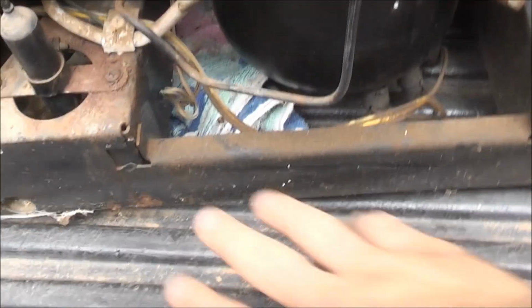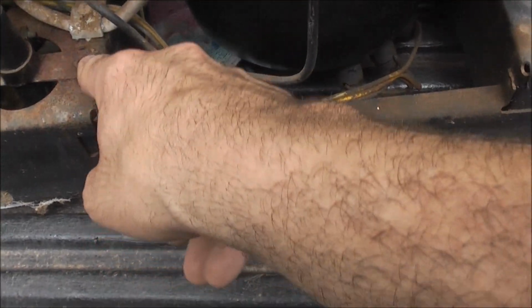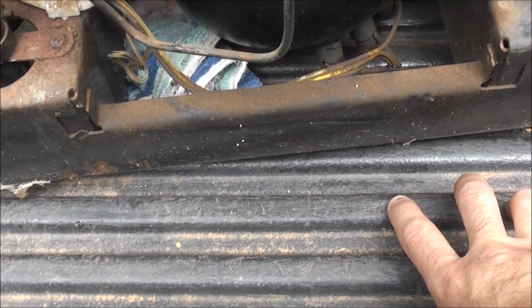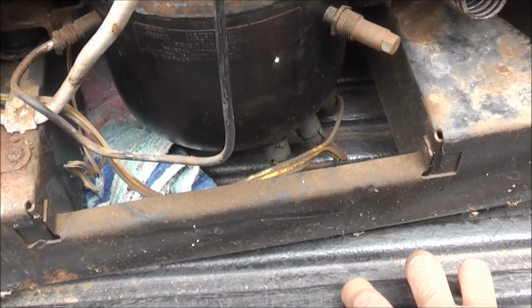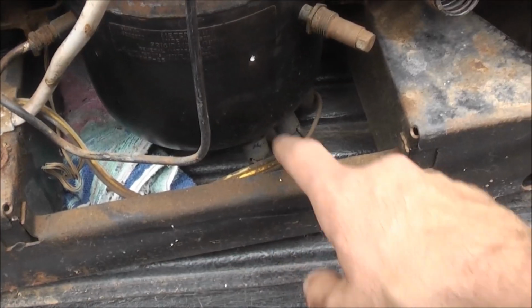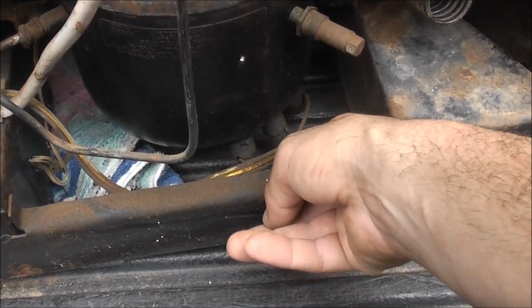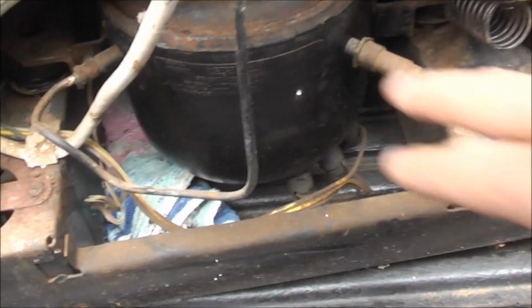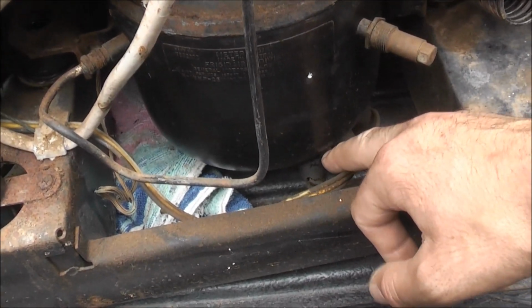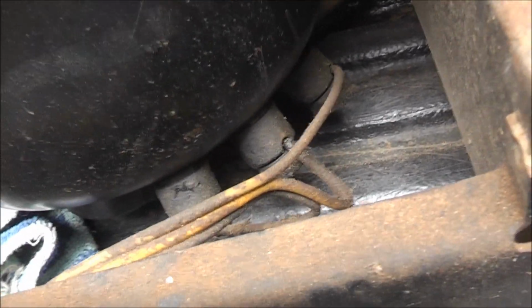This is all oily, so something's been spilled on here. The concrete was pretty clean, but there was a lot of dirt there, so the dirt had been swept up, and the dirt looked kind of oily. It was all on here. If it was here, then yeah, the compressor would be leaking oil and gas. These meter misers have that problem, the seals here fail. This one looks okay.